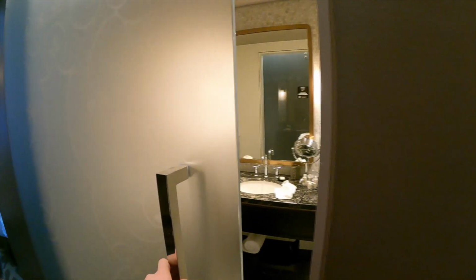What I disliked a lot about the room is this sliding door to the bathroom. Not only does it let through a lot of light, which can be bothersome at night, but there was a very large gap between the door and the wall, which is not ideal for multiple reasons if you're talking about a door to the bathroom.